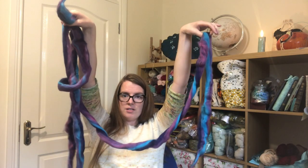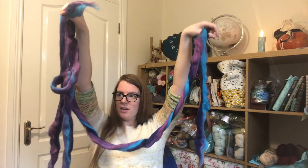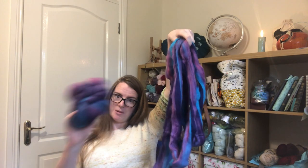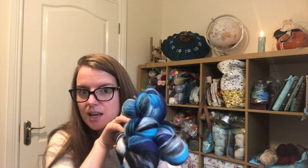And I got 3 for €12 or something, so that was really good. I actually bought 2 first, and then I went back and got the last one because I just love the color. And then I saw these colors as well, this kind of blue, gray, black situation happening here, and I bought 3 of those. The more 50 gram bumps you bought, the cheaper it was, so I was like, all of it, please. So I'm buying a lot of fiber recently, which I love because I love fiber.